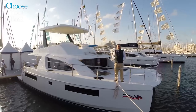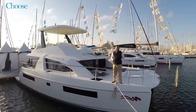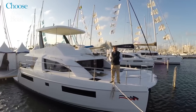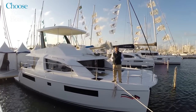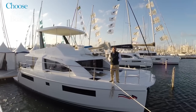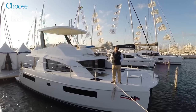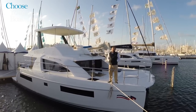Good afternoon. We are on the brand new Leopard 43 Catamaran. This is the launch of this new model. This is the third generation of Leopard Catamarans in that size range. We actually sit right now on the moorings version. This is a boat that will go into the moorings fleet as a 4-cabin boat. We also offer it as a 3-cabin under the Leopard name, Leopard 43.